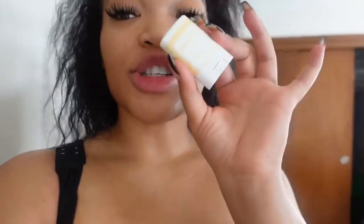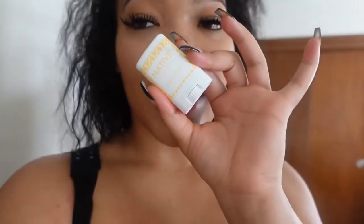They sent me these little minis, and you can use these for travel, but I really love this sugar cookie one. Oh my god, y'all, it smells like just warm vanilla. It just smells so good and festive for the holiday season, and also it's winter time now. So if you like holiday scents, hurry up and go get these, because these are a holiday exclusive edition, so you don't want to miss out on these scents.